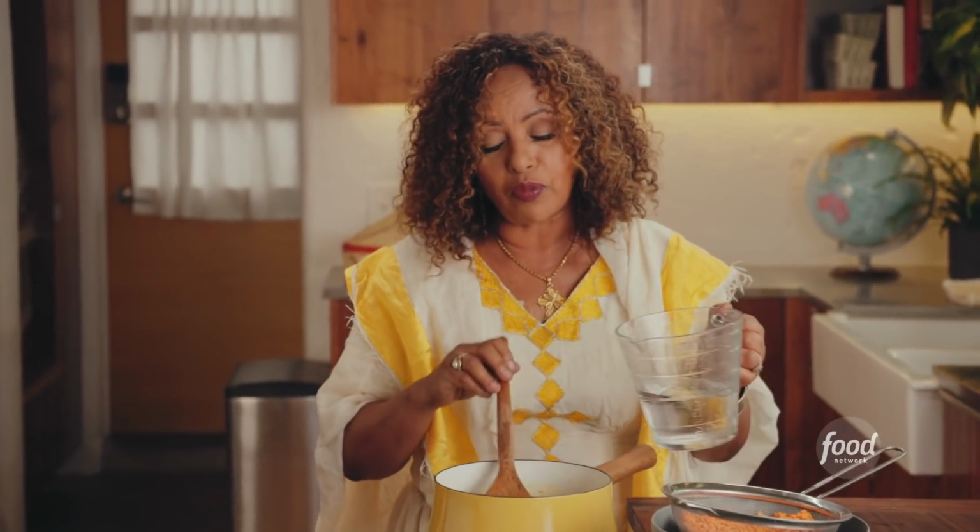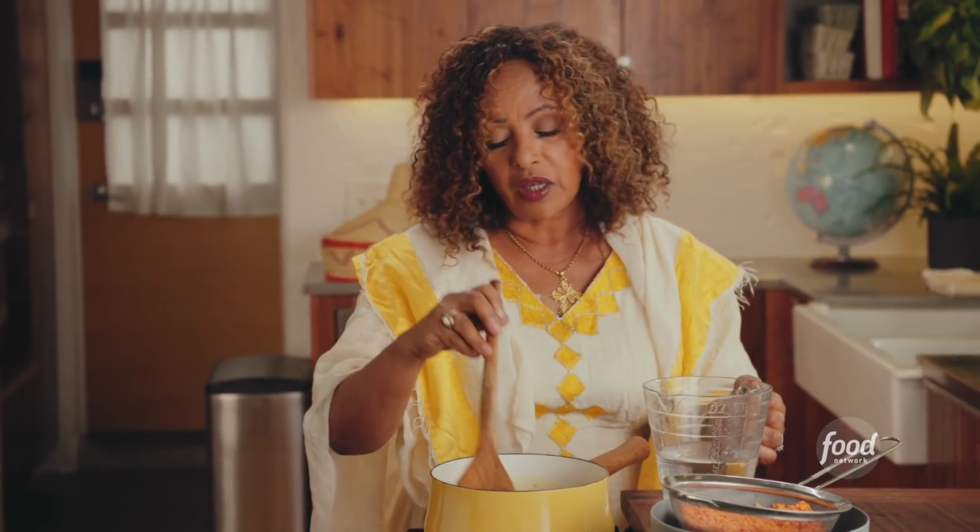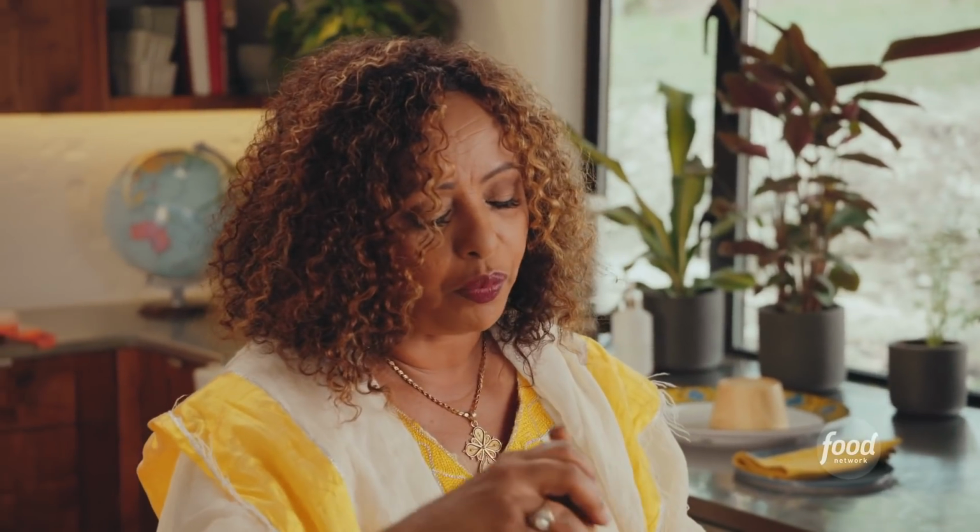I love Christmas even here. I love the decoration and all that. But at the same time, it's too much. It's overwhelming. It's like you almost have to do this. You have to buy things for people. I'd rather give a gift to people who need it, feed people who need it. I think that's the difference that I see between America and Ethiopia.